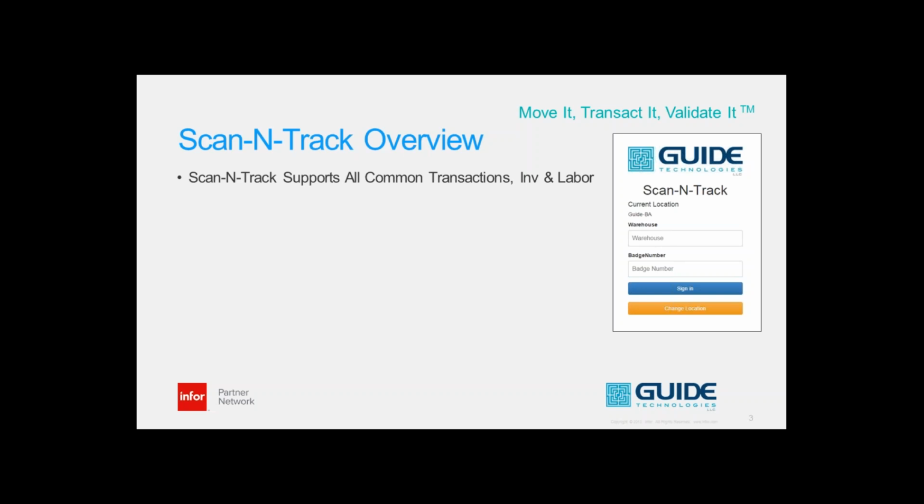So first of all, Scan and Track, for those of you who don't know, is a mobile platform, and we support all of the common transactions in XA, some of the uncommon ones as well, inventory and labor related. And we'll certainly show you some of those today so you have a good sense of it. We have full support in the product for pick, ship, and invoicing. And we do it as the functionality exists in green screen.